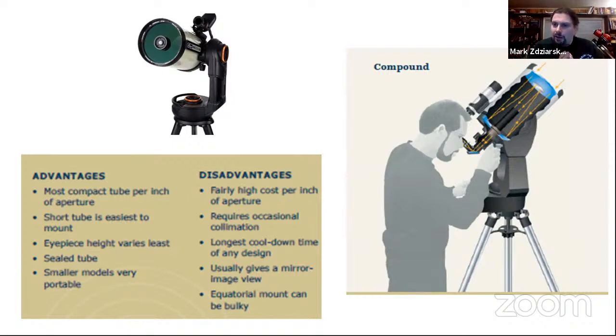The optics need collimation, but they don't need to be collimated as often as a Newtonian reflector. They seem to hold their alignment unless you really jostle them, in which case you do have to do the alignment. The tube is sealed. There's a piece of glass, a corrector of sorts, that also protects the mirrors from the outside elements. So that's another plus of this type of telescope. They can be bulky once they get over a certain size, with both reflectors and Cassegrains.